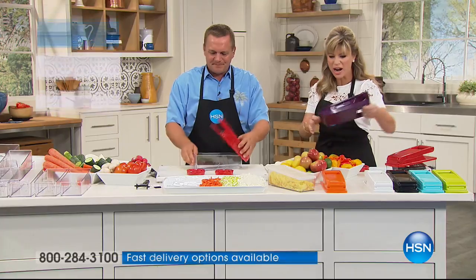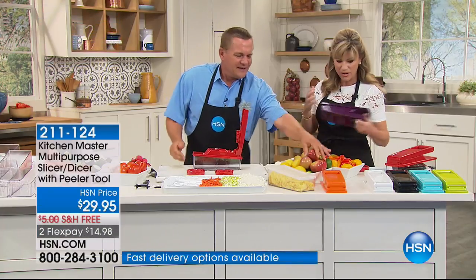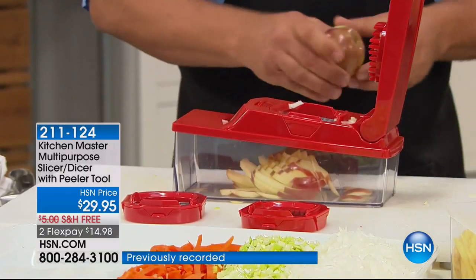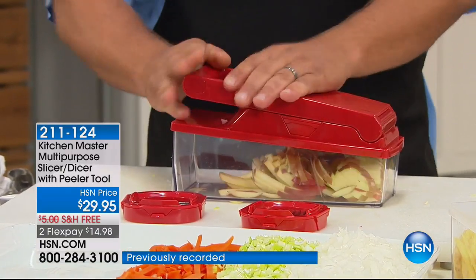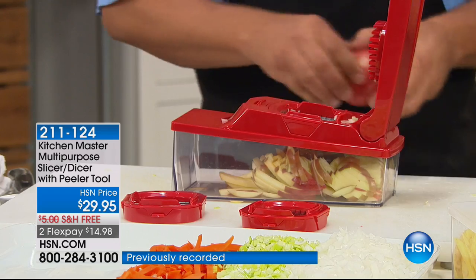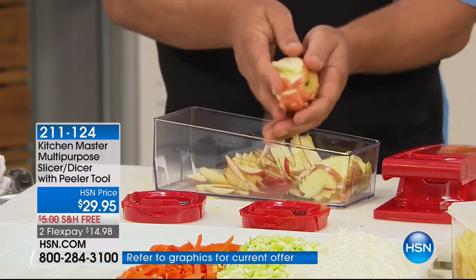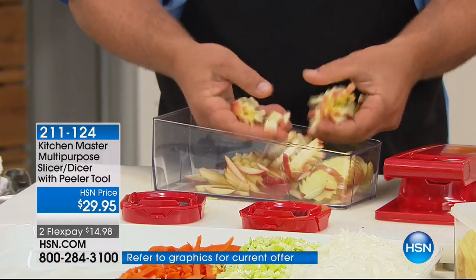I can't get over how well made these are. Yeah. I honestly didn't think it was this thick plastic. Well, it's made by Kitchen Master, and you can look up the reviews. It's amazing. Yeah, 1,400 reviews. I'm telling you, this is a top seller here at HSN. It's a kitchen gadget every kitchen master or anyone who has a kitchen should have.